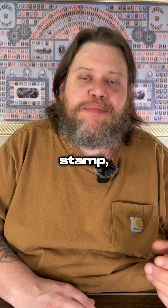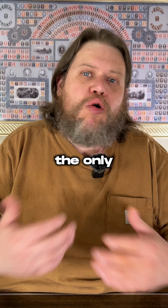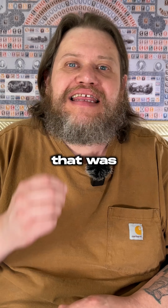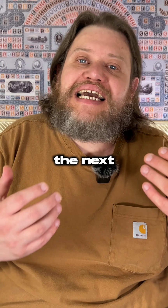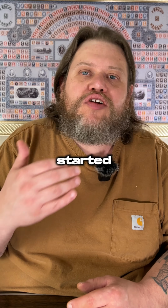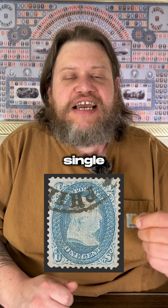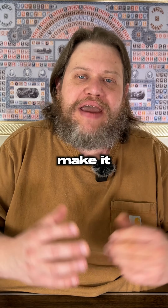After purchasing the stamp, Mystic used it in all of their advertising for almost a decade, and it was the only stamp that the stamp company owned that was not for sale because it was such an integral part of their brand. And over the next 10 or 15 years, as Bill Gross was building his US collection, it started to all come down to this single 1-cent Z-Grill Benjamin Franklin stamp in order to make it complete.